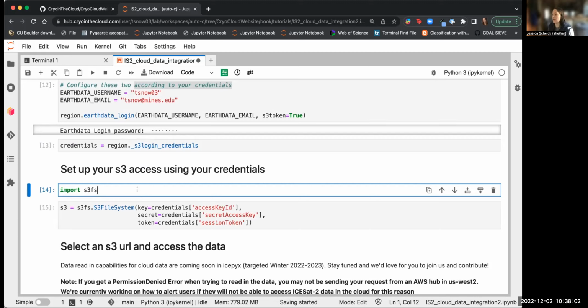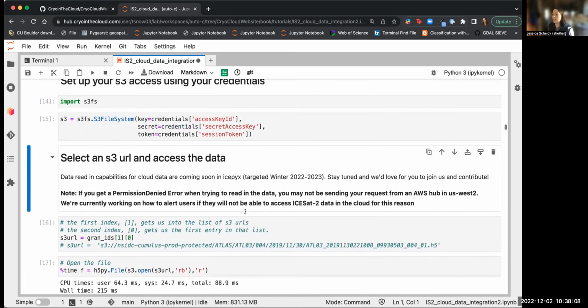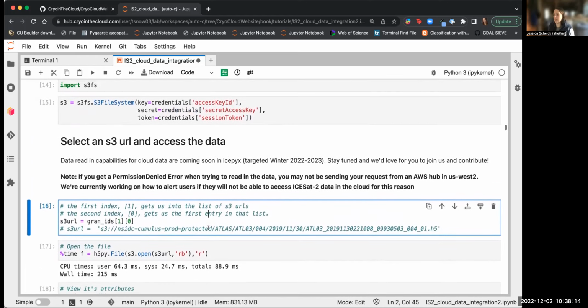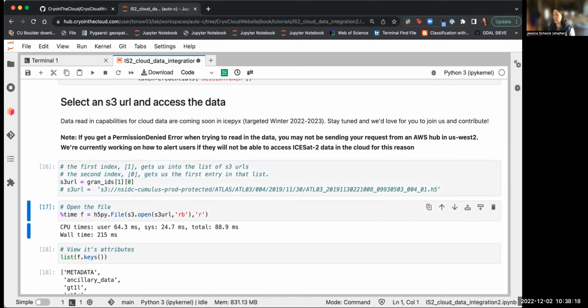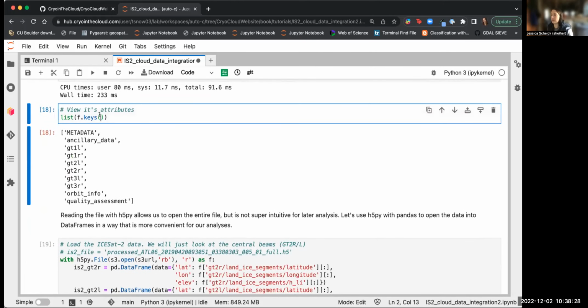And then we can go ahead and set up our cloud file system and use that to access those granules by the granule IDs that we got earlier. Tasha has gone and done this. We can see that we have been able to successfully open the file, no downloads required. Here's the information that's in the file.